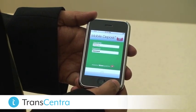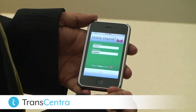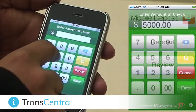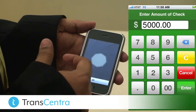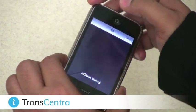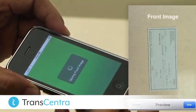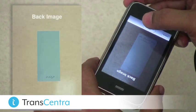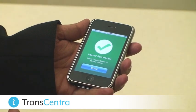For end users, using mobile deposit couldn't be easier. You basically launch the application, and a login screen comes up seeking username and password. Next you can either review previous deposits or go ahead and make a new one. When you make a new deposit, you simply key in the check amount. Then, using the built-in camera on your phone, you take a picture of the front of the check. You want to have good lighting, and if the picture is clear, you click Use. If not, retake the picture. Then you flip the check over and take a picture of the back side. This time, when you click Use, the data and the image get securely transferred, and in seconds you get a confirmation that the check deposit is complete.